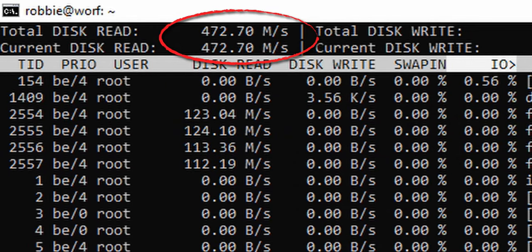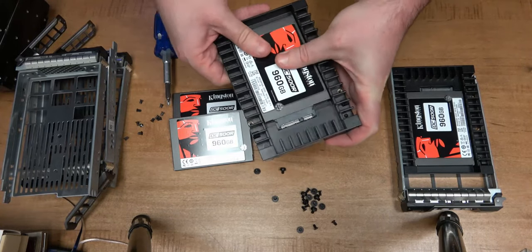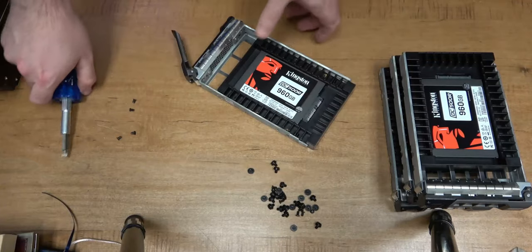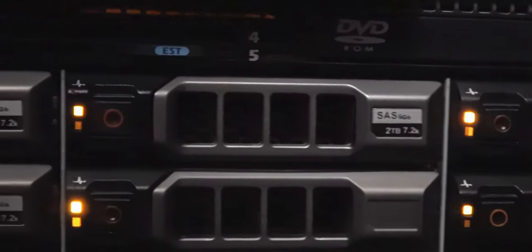So I grabbed some 2.5 to 3.5 inch adapters that'll match up nicely with the server's backplane, since the Dell trays only support 3.5 inch drives. Firing up the server with the SSDs, all appears to work great, but all the drives are flashing an amber light. I asked Mark from Kingston if this was a concern.